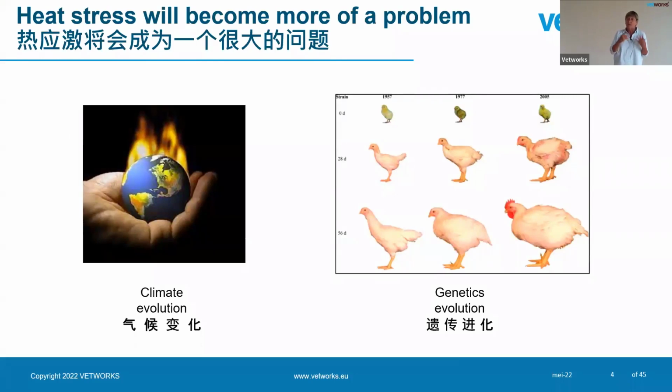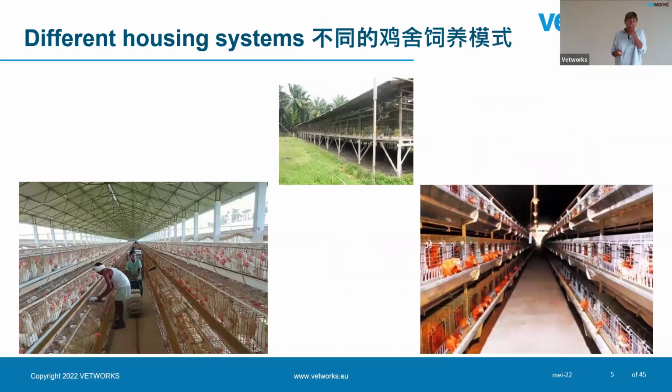First of all, there is climate change, and then we are dealing through selection each time with birds that themselves produce more heat, specifically in the broilers, but also in the layers it has an effect, and that's what we will elucidate further on.